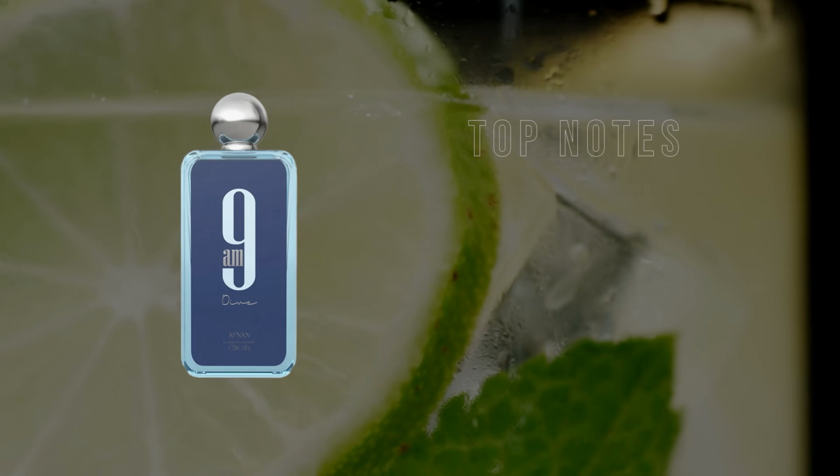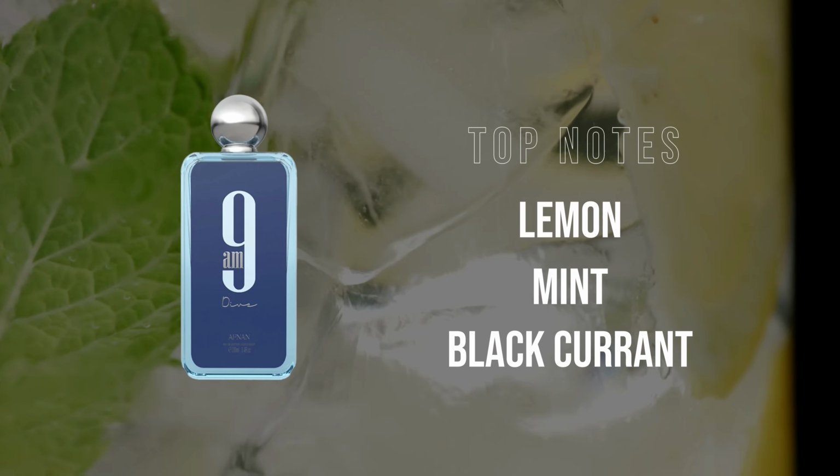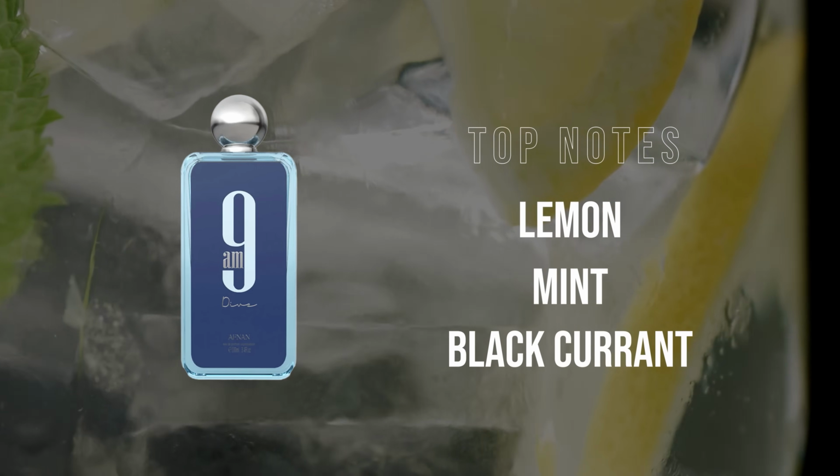So in the opening, it's very fresh. You have that lemon, you have that brightness, you've got that mint in there. So it's a very uplifting opening, extremely appealing, easy to wear, exactly what you would expect from a fragrance that is trying to do a version of Bleu de Chanel. The quality is good, nothing sticks out, it doesn't come across synthetic smelling, so it's well done.